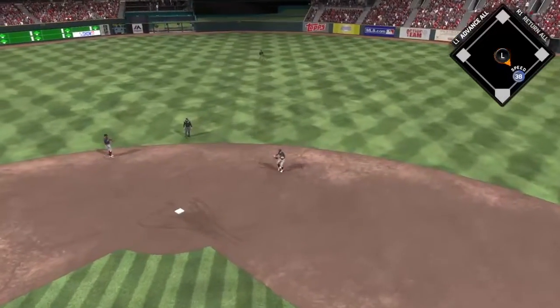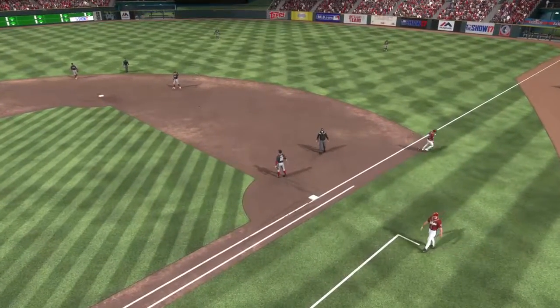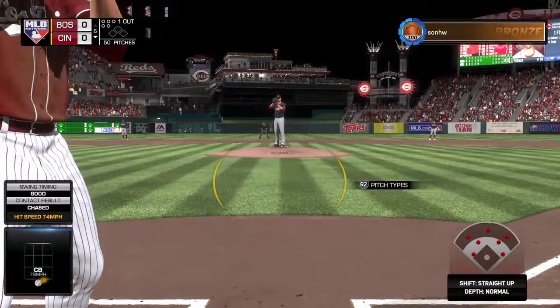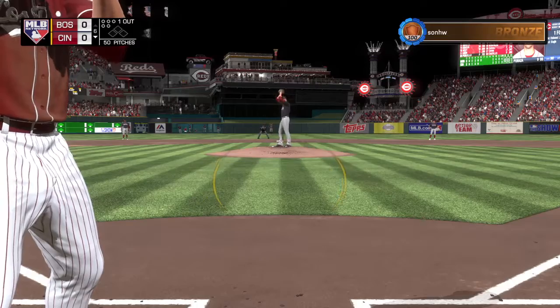Yeah, but for him, Matt, he's more of a pitch to contact kind of guy, and obviously it's working so far, and the way he pitches, it really keeps his pitch count down. And here's Jose Peraza. 1 for 2 on his line so far in the game.